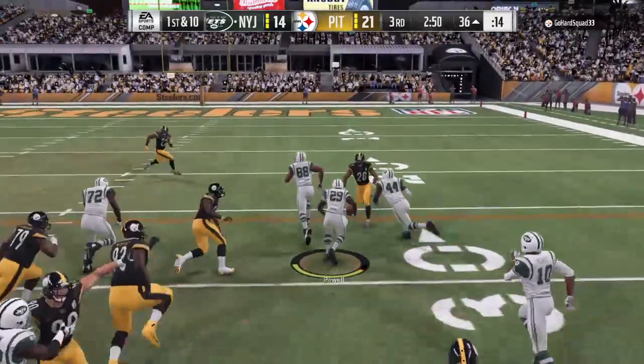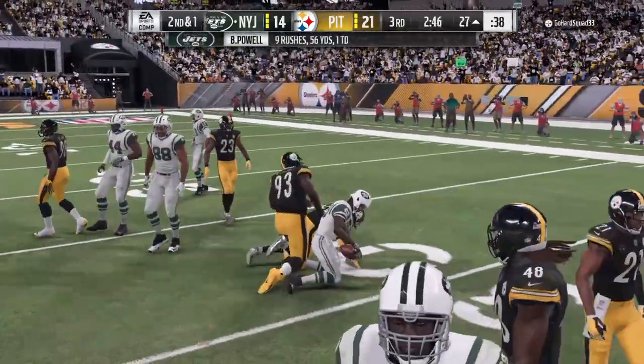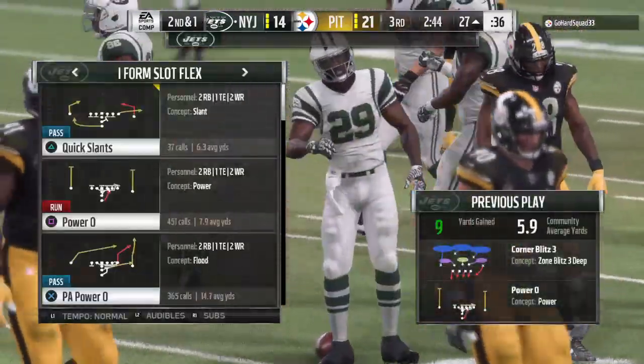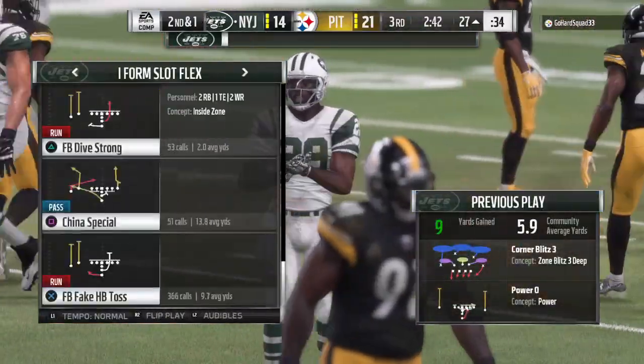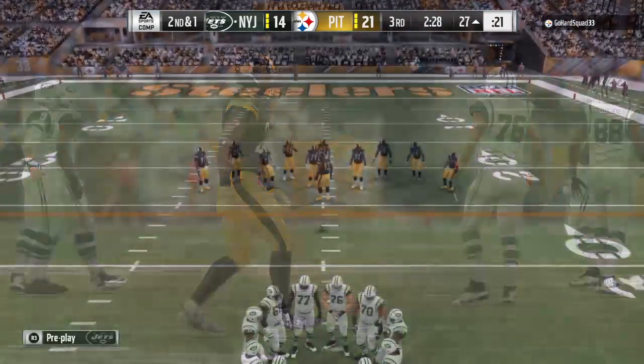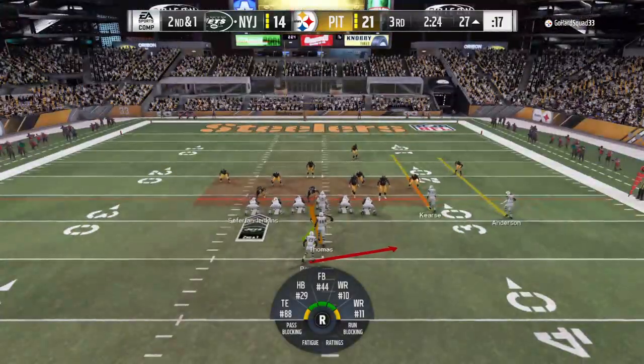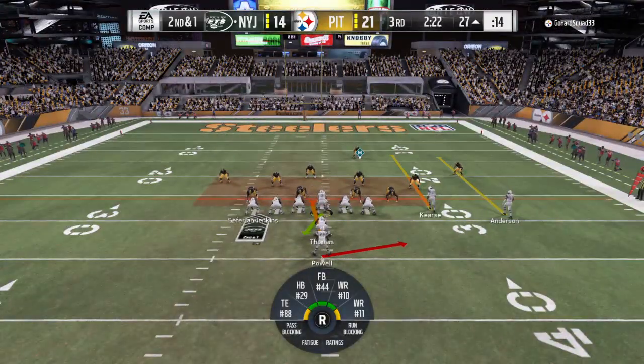Here's Powell. And past the 30, down to about the 27. Give him 9 on the carry that time, and they're set up with a 2nd and 1. Hey, when you get good yardage like that on first down, it really does a whole lot of good for your entire offense. But I love the way he's finishing those runs. At the end of things, he's making sure he gets just a little bit extra.